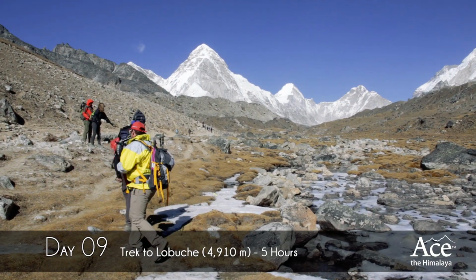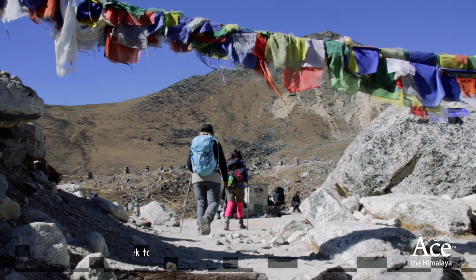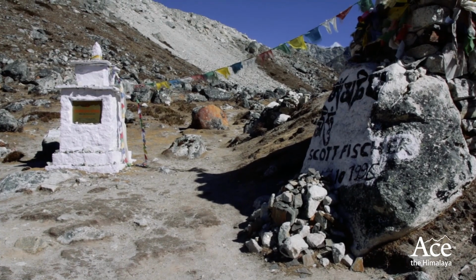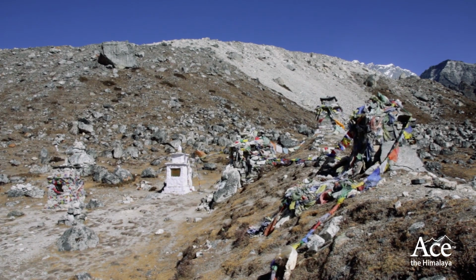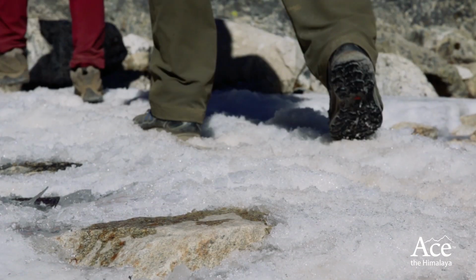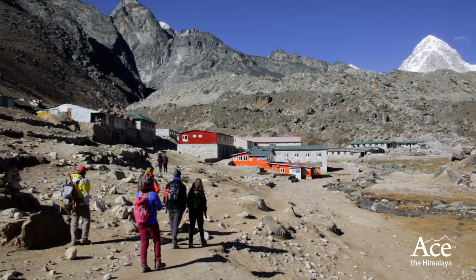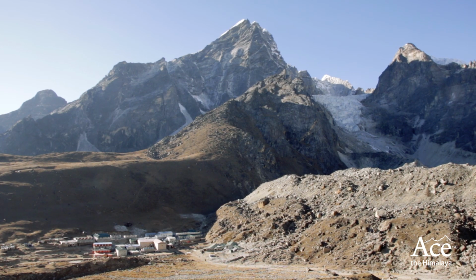The trail continues along the lateral moraine of Khumbu Glacier and passes by stone memorials for the climbers who perished on the nearby summits, including Mount Everest. Continue walking and you will reach Lhotse village. This village is a cluster of several lodges at the foot of the giant Mount Lhotse.